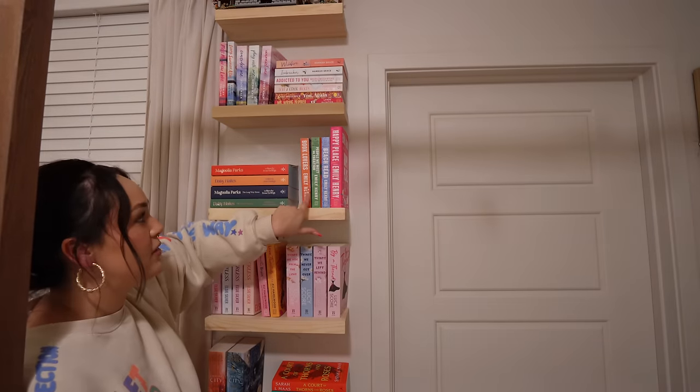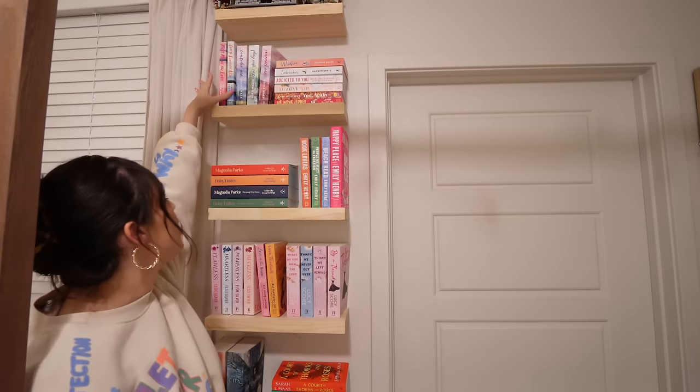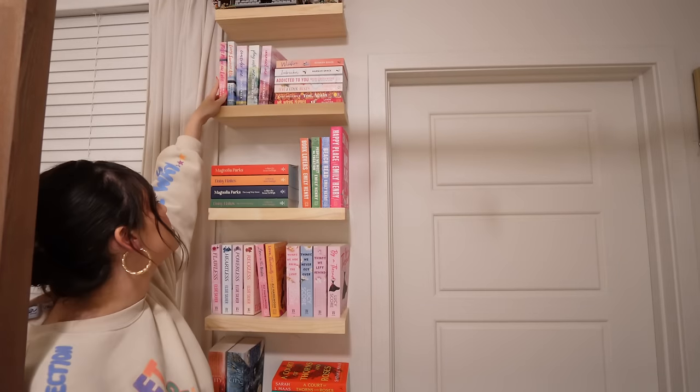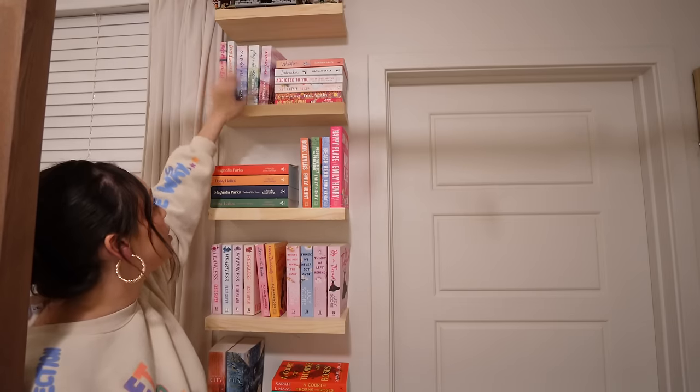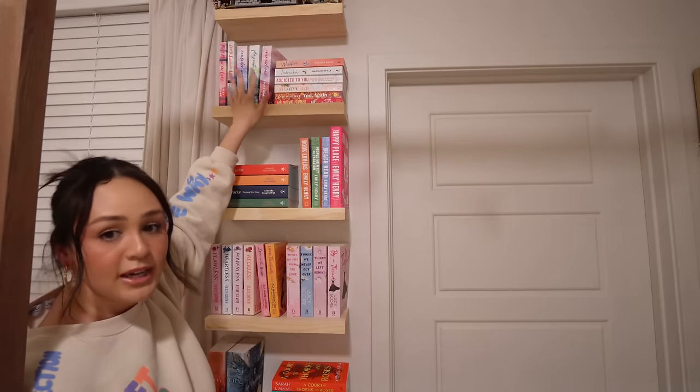I have Book Lovers, People We Meet on Vacation, Beach Read, and Happy Place. Her new release, Funny Story, I did also pre-order, so I kind of left room for that here. And then up at the very top, I have two Carley Fortune books, Meet Me at the Lake and Every Summer After, the Playing for Keeps series by Becca Mack, Consider Me, Play With Me, and Unravel Me.